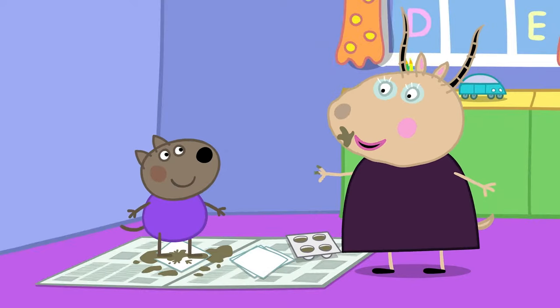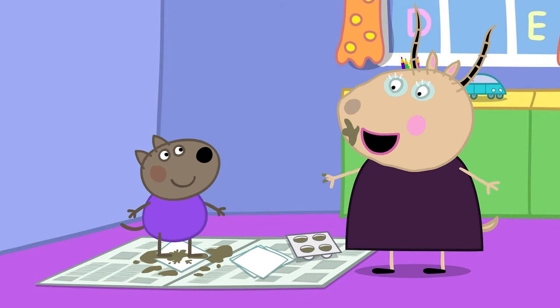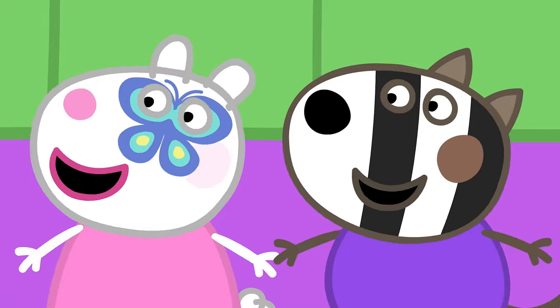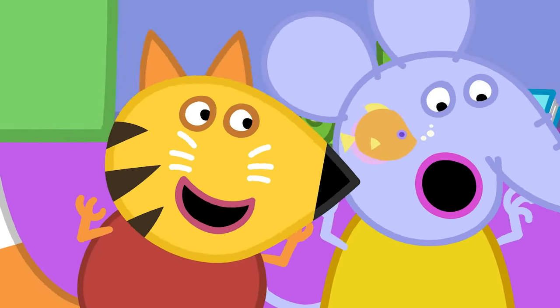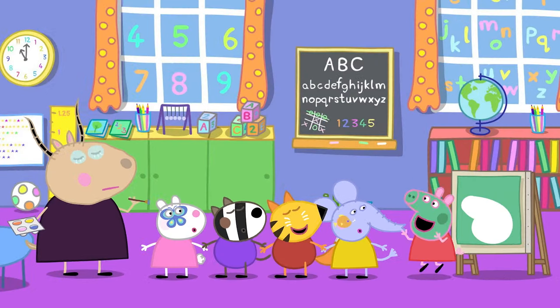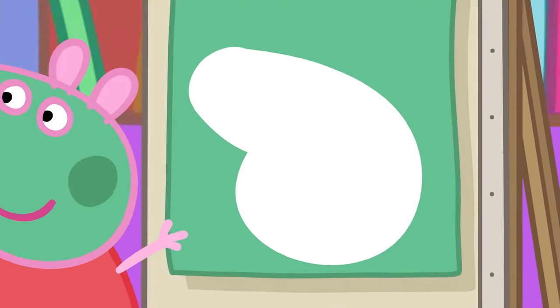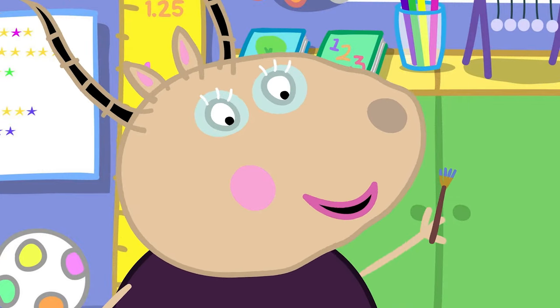Ah, brilliant idea, Danny. We'll do face painting next. Everyone is getting their face painted. Susie is a butterfly. Danny is a zebra. Freddie and Emily are a tiger and a fish. And Peppa is green. I'm green. Oh! That gives me a fantastic idea.